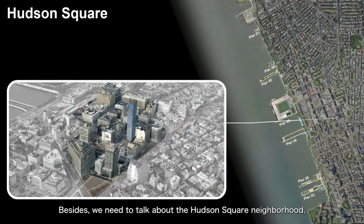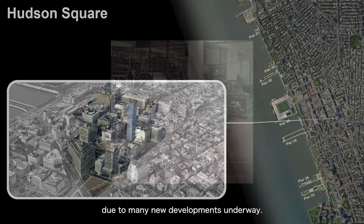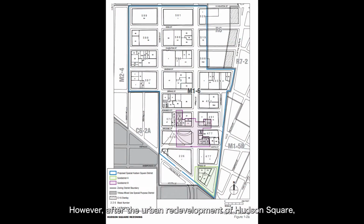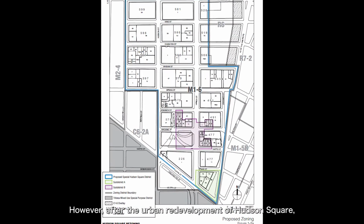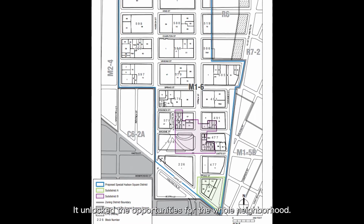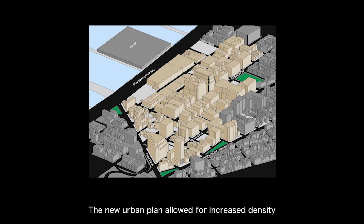Besides, we need to talk about the Hudson Square neighborhood, which has been very topical in recent years due to many new developments underway. Traditionally, this neighborhood was a hub for the media, printing, and fashion industries, mainly due to cheaper rents. However, after the urban redevelopment of Hudson Square was approved in 2013, it unlocked opportunities for the whole neighborhood. The new urban plan allowed for increased density and residential construction, and Hudson Square really took off.